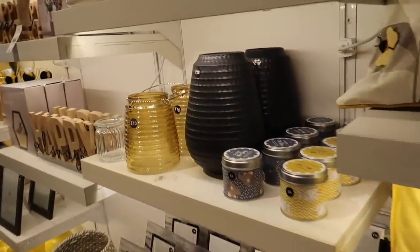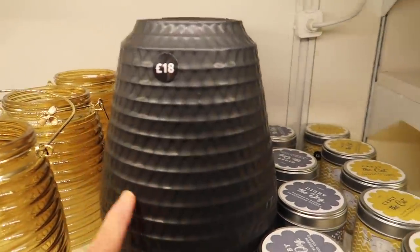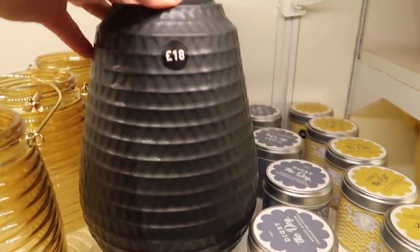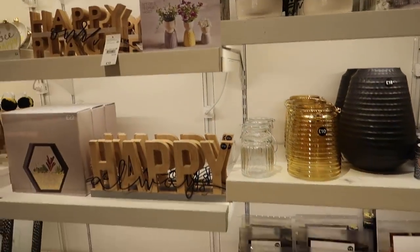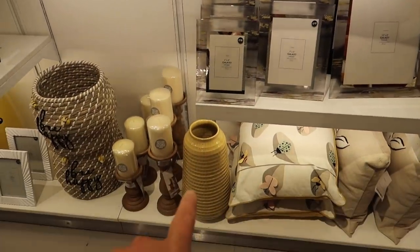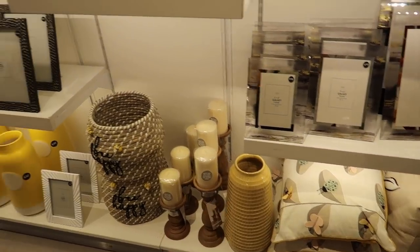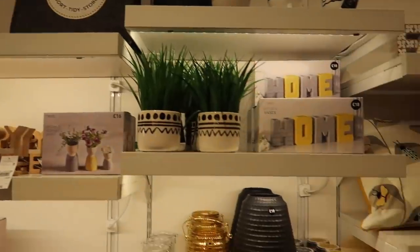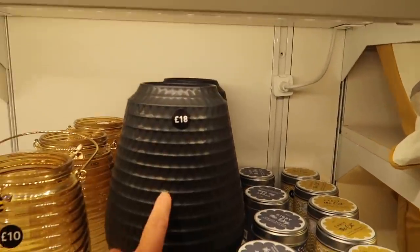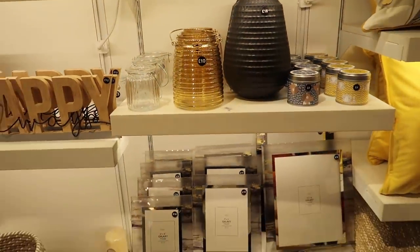Wait, this is the vase that I'm looking for, but it's taller. It's not little like that. It's actually a tall vase. I think it's about £30 maybe, or £32. That's it in yellow, but I want the black and I don't think they've got it. And it's a gorgeous one as well. By the looks of it, they've only got that one and I don't want the small one.